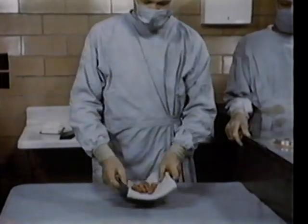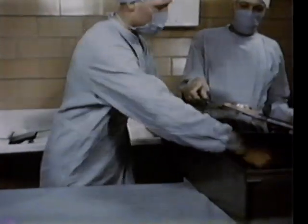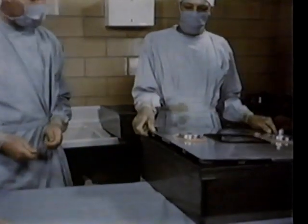Following sexing, the animals are placed in filter-equipped cages and immediately transferred to the colony room.